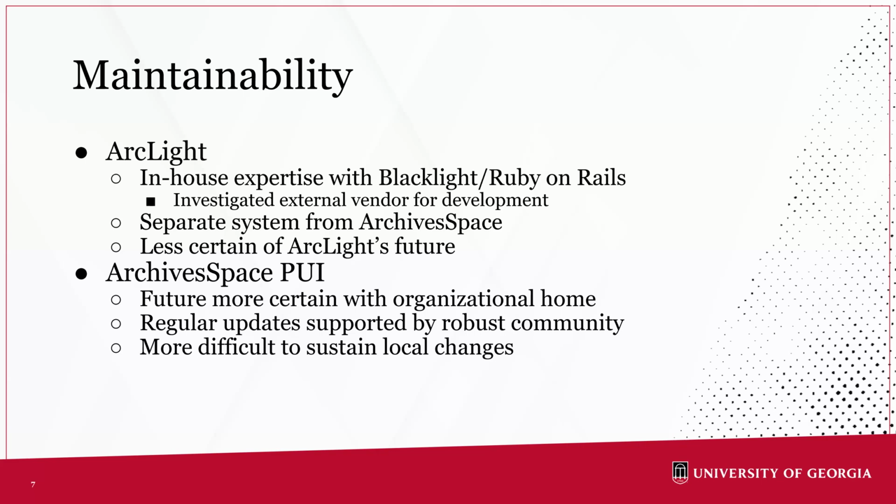But another point that we liked about ArcLight, but it's also a bit of a con as well, is that it is an entirely separate system from ArchivesSpace. So what that means is we can continue to update ArchivesSpace completely independently from our finding aids website, and vice versa. We can update ArcLight without having to change anything with ArchivesSpace. And so that actually works well because we can maintain both systems and keep them both up to date without having too much conflict between them. But you have to maintain two different systems now. So that is a little more unfortunate.